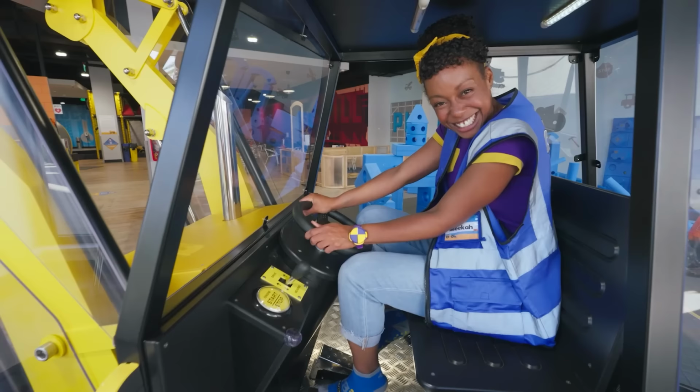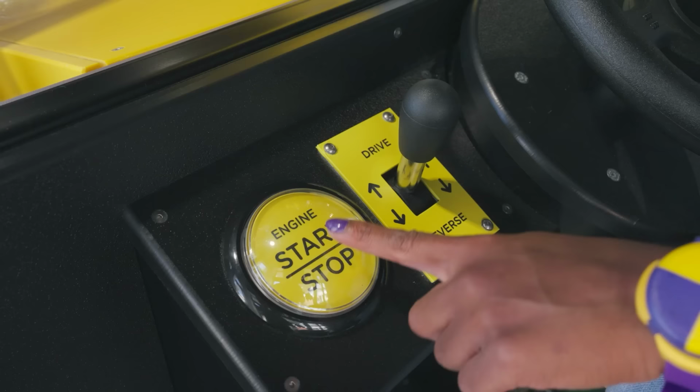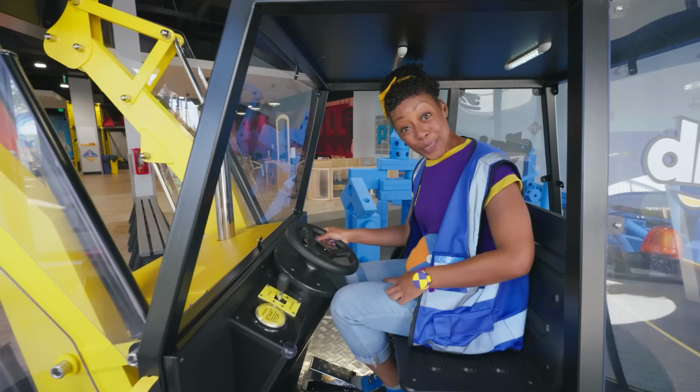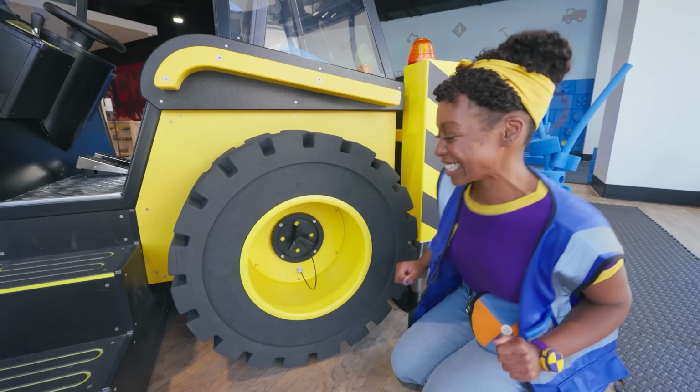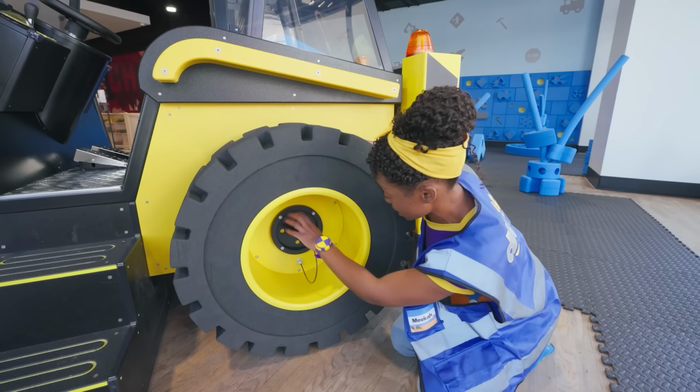Let's park. That was awesome. Ooh, and look at these big tires. Black and yellow. One of my favorite colors. Oh, let's see what this does. Spin, spin, spin. Whoa.